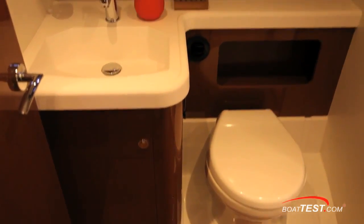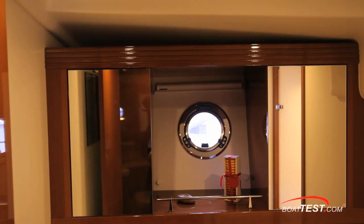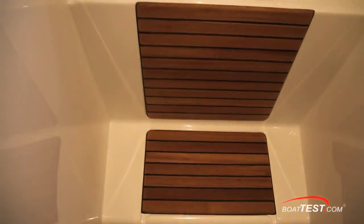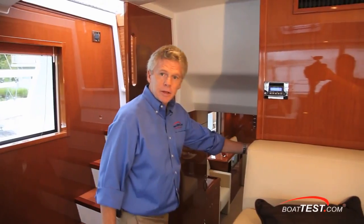And the entryway to the master stateroom is the master head, and it's pretty much a mirror image to what we saw in the guest head. Separate shower stall, seat for while it's underway, 2 opening port lights, same storage accommodations. Now let's take a look at the galley and the salon area.